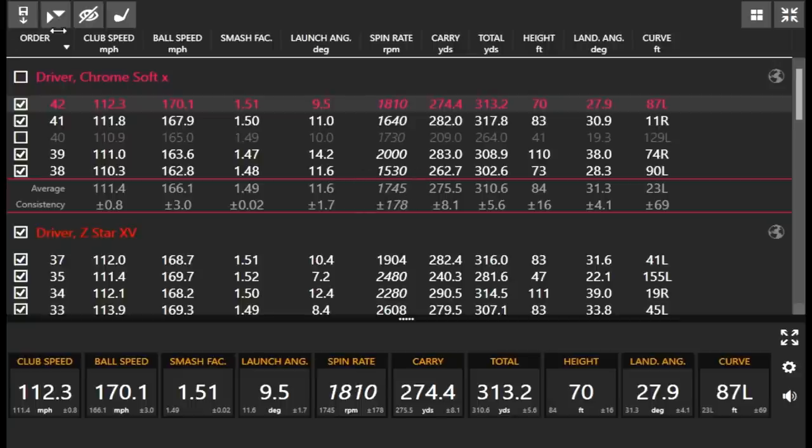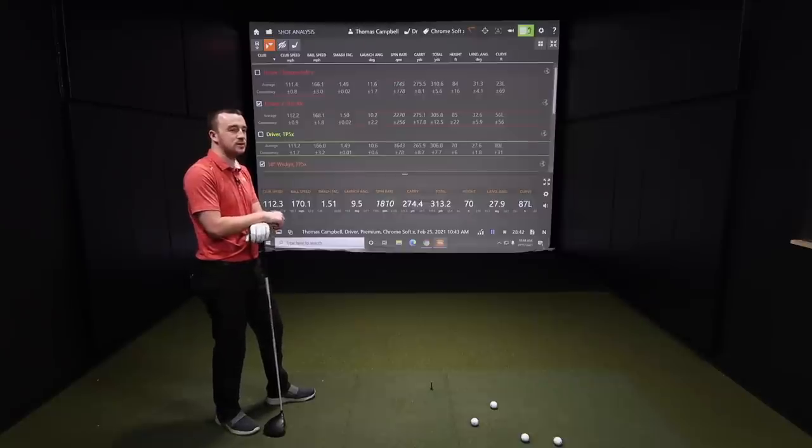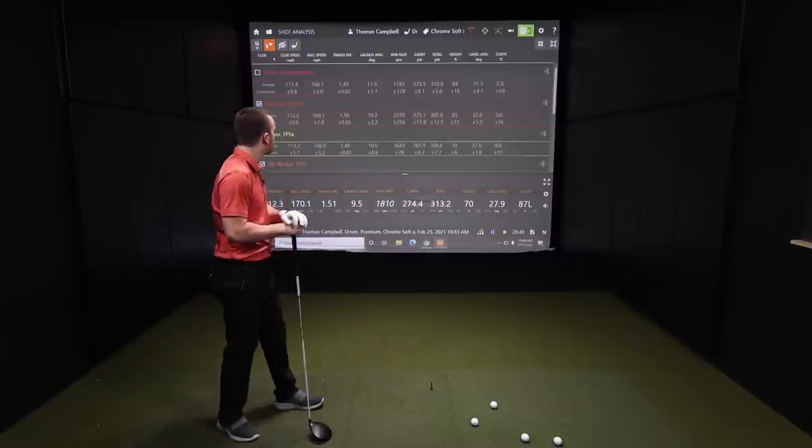Notice the spin rate again. If we're going to compare the three of them right off the bat here, you can see spin rate just a little bit lower with the Chrome Soft X than the Z-Star XV, and then the TP5X is still just slightly lower. Yeah, there were a couple with the Chrome Soft X where I was surprised at the low spin, because considering I hit the last two really good, their spin was still sub 2,000. So, interesting there.